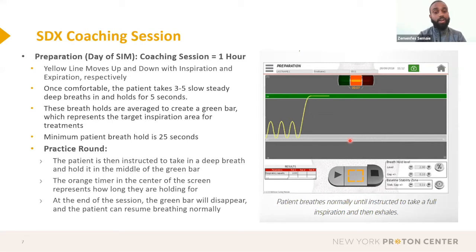During the practice round, you want to give the goggles to the patient. Now the patient has their goggles and is able to see the screen. Just to go back one step, during the preparation phase, you do not want to give them the goggles. Like I said, you don't want them seeing the breathing pattern, as the patient could get nervous and change their normal breathing pattern. So now that they have the goggles and you've built your model, you can go over what we see on the screen.